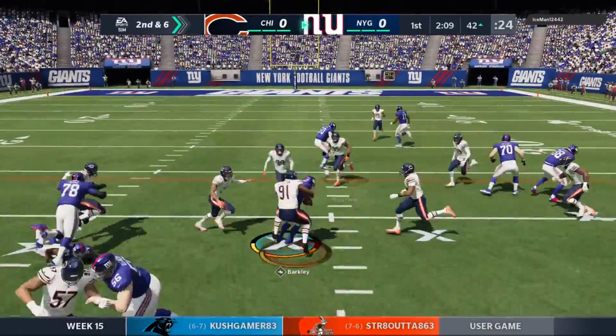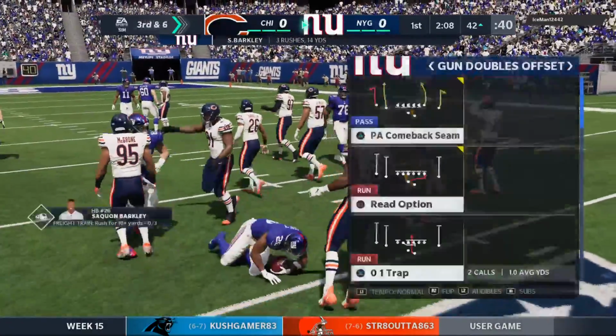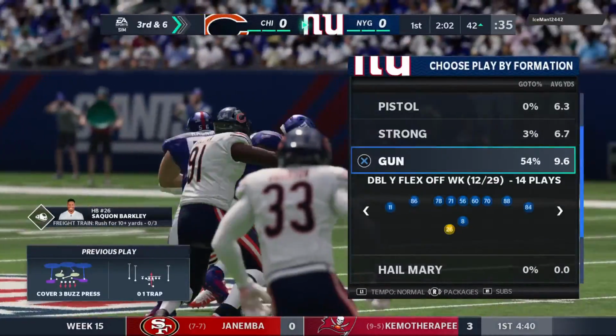On 2nd down, here's Barkley. And he is met at the line of scrimmage, and he goes down right there. No gain on the play there, so they're left with a 3rd down and 6.